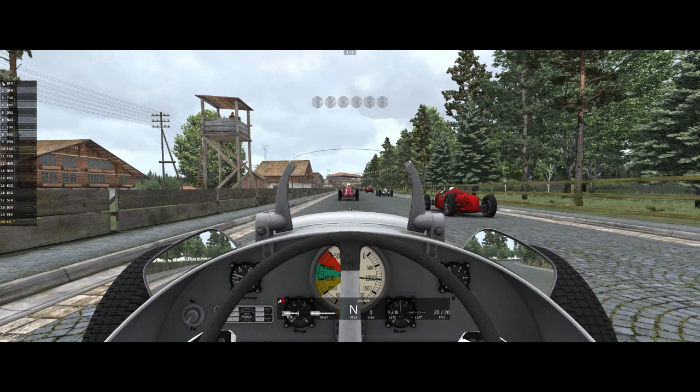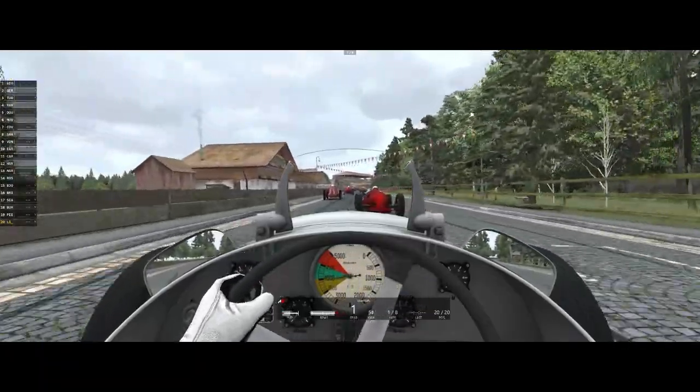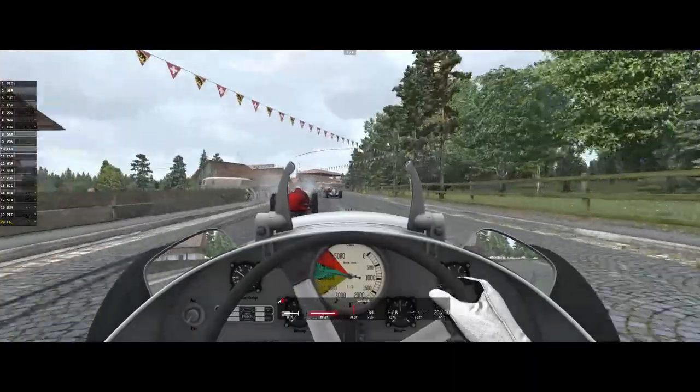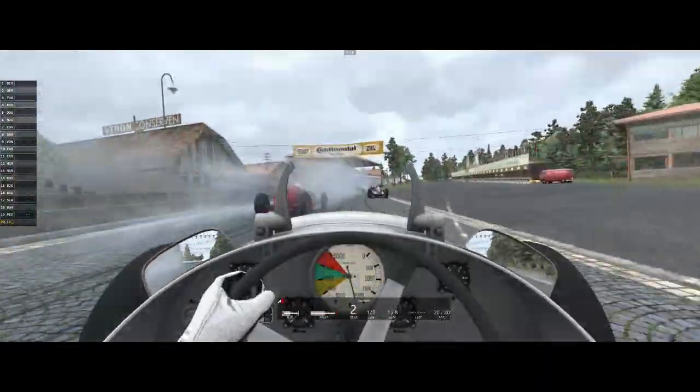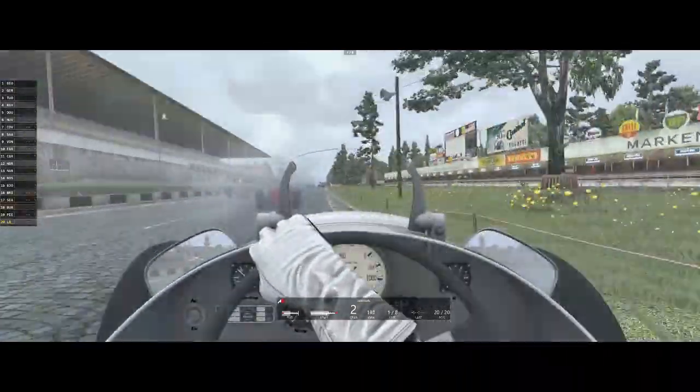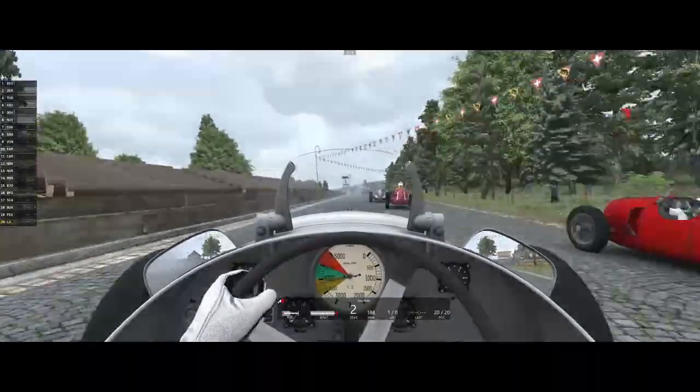Welcome here to Bremgarten for the Swiss Grand Prix of 1937. As we're here in our Auto Union as usual, we roll on down towards the start-finish line, and maybe pass a couple cars coming into the first couple corners, as we're doing 8 laps here.